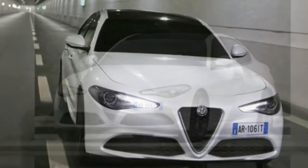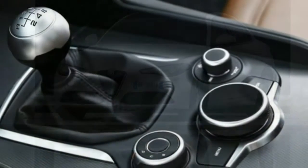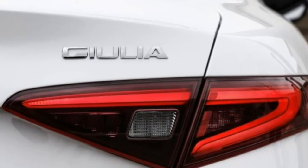Optional features include adaptive cruise control and blind spot monitoring, plus the Giulia Quadrifoglio gets torque vectoring, the braking of wheels to prevent wheel slip in corners, and uprated brakes with the option to specify carbon ceramic ones at extra cost. Good legroom for 4 but low roof line in the back.